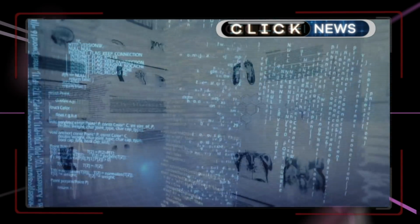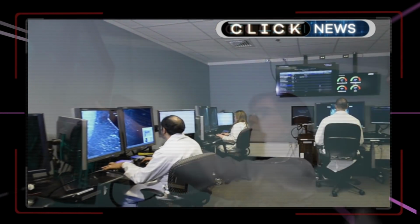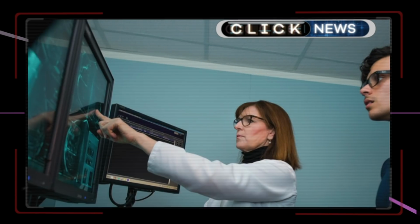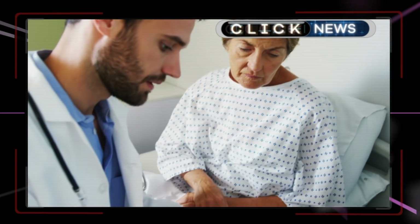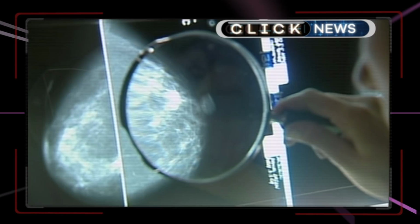An automated system has been developed to assess dense breast tissue in mammograms, and it's said to be as reliable as an expert radiologist. Researchers at MIT and Massachusetts General Hospital developed the deep learning model, which was used on real patients in a clinical setting.